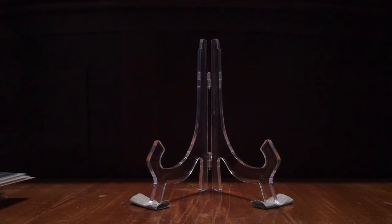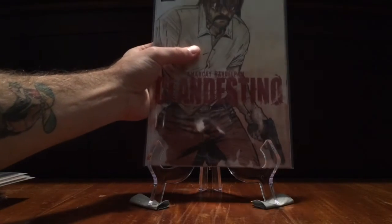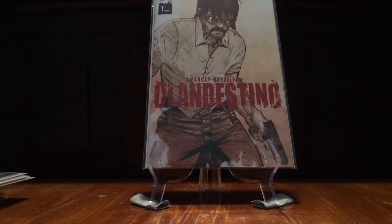This next book I want to show is Clandestino from Black Mask Studios. If you know anything about Black Mask, well, not all of their books, but most of their recent books have skyrocketed a little bit here or there. Young Terrorists, We Can Never Go Home, things like that. This is one of their newer releases. In fact, this is their newest release.